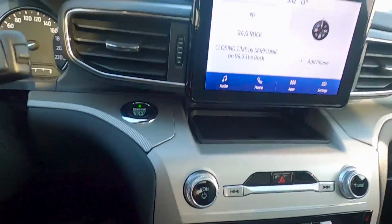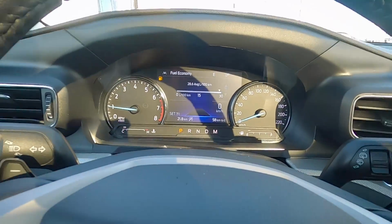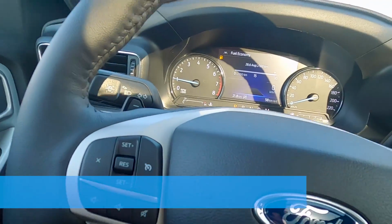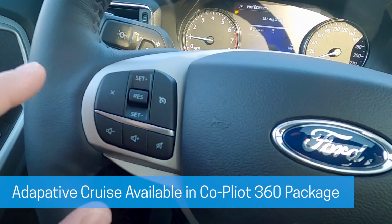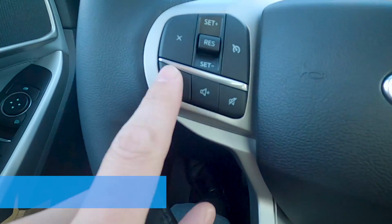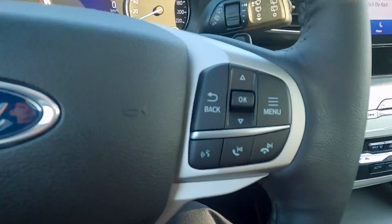Now, as we move on to the steering wheel, a couple things to point out. This thing does have cruise control, so it's the basic cruise that's going to come as a default with the option for the adaptive cruise control instead. We can set, reset, we can completely cancel out, we can either increase or decrease the volume or mute it completely. Along the other side, a couple things to point out.